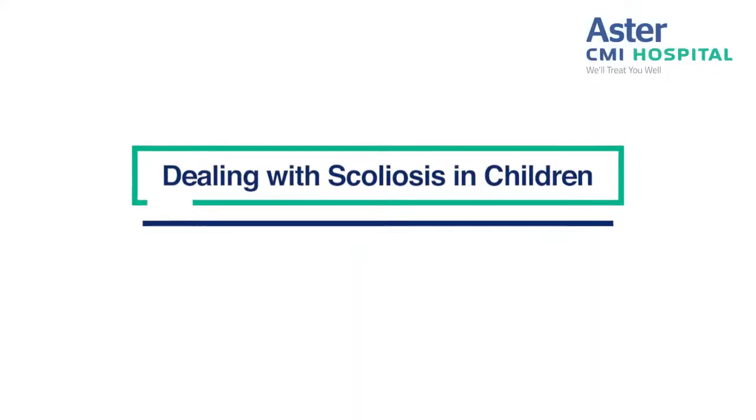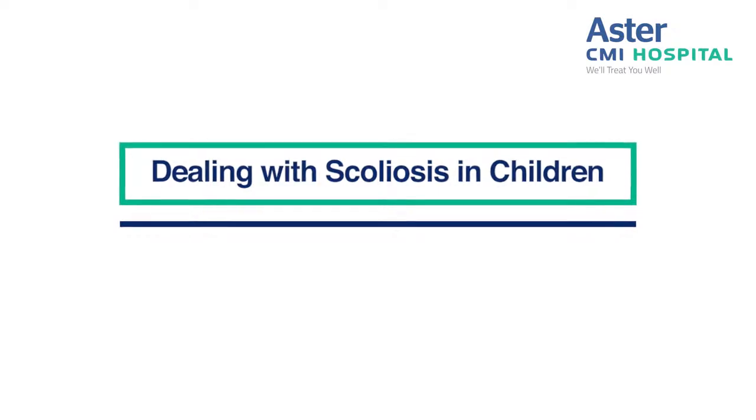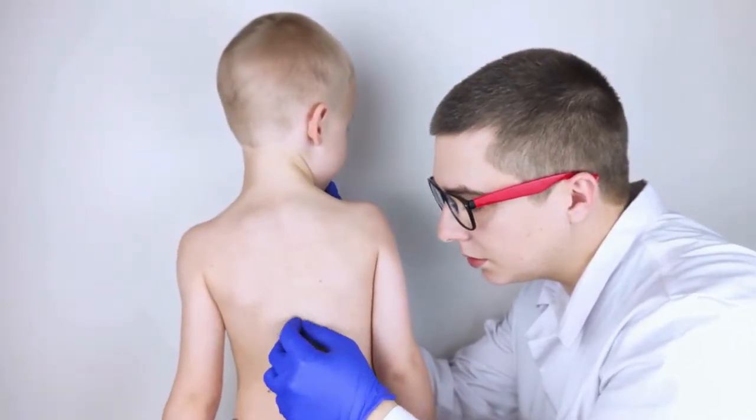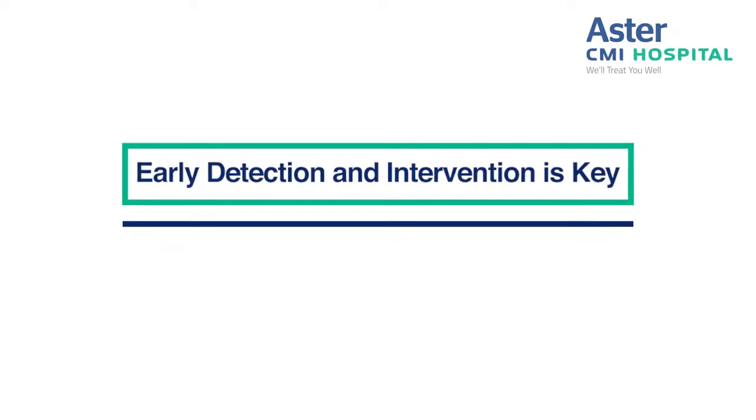Today I'm going to be talking about scoliosis in children, how to deal with it, how to identify it, how to live with it, and how to manage it in our daily lives. So scoliosis is an abnormal curvature that develops in the spine. Usually it affects people of all age groups, but children are the most commonly affected subgroup. While most scoliosis may be mild to moderate, especially in children, it is very essential to detect these scoliosis early because early intervention and treatment is the key to successful outcomes.